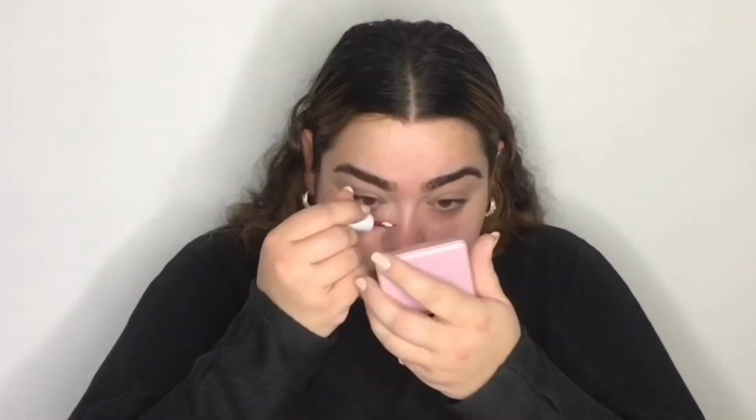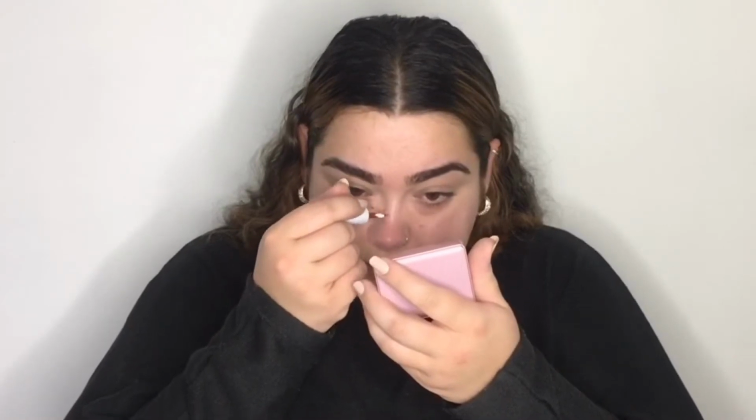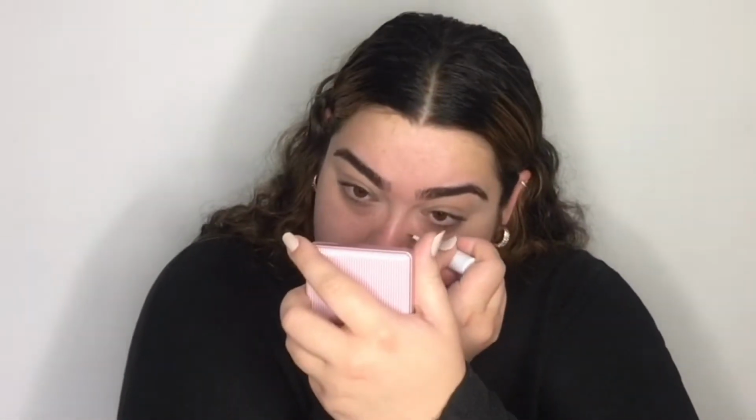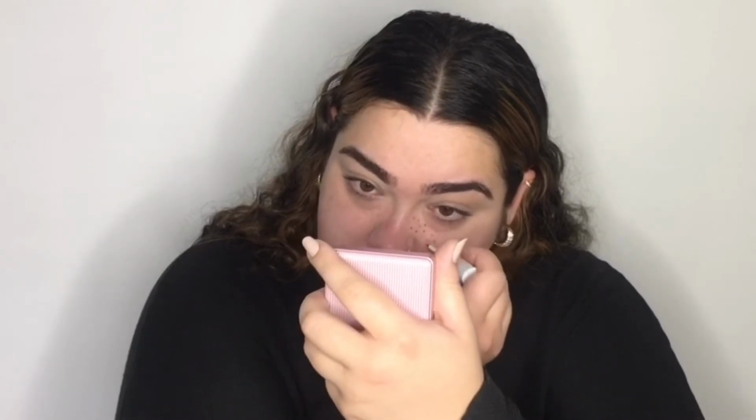So the colour that I have is light to medium. Literally what I'm going to do is go in and create freckles. And I'm not the best at this, but I just love how it looks. So I do a couple and then I kind of blend it out. I'm going to put powder over this as well and a little bit of blush. So even if they look intense, it's fine because we're going to go over it.